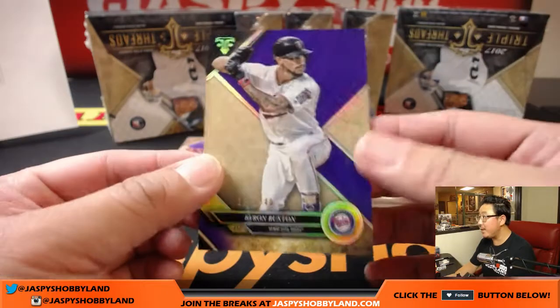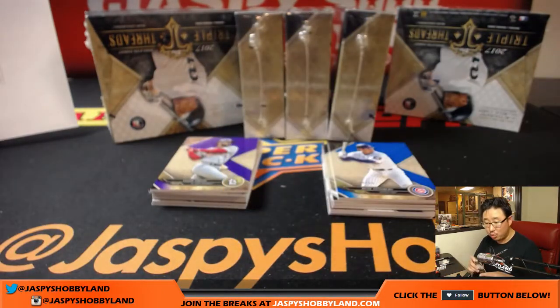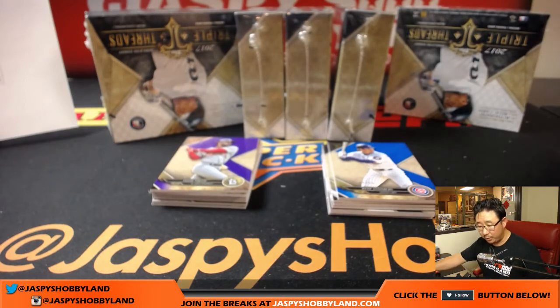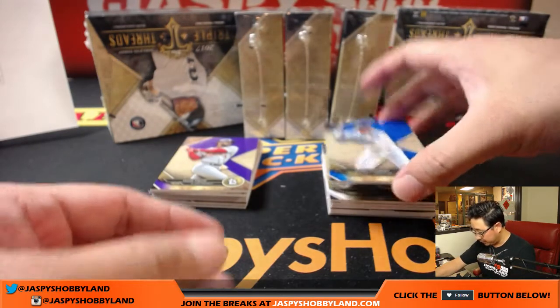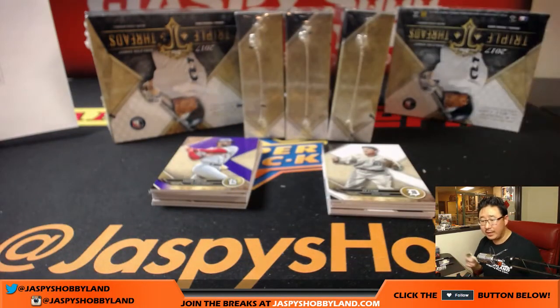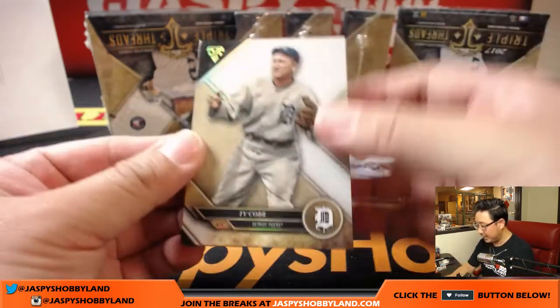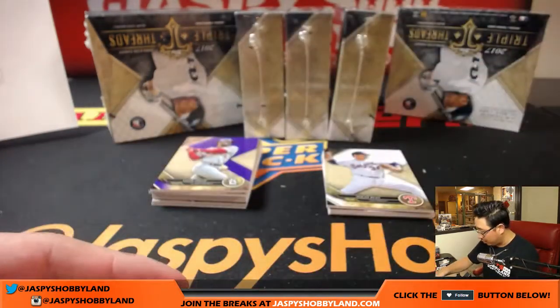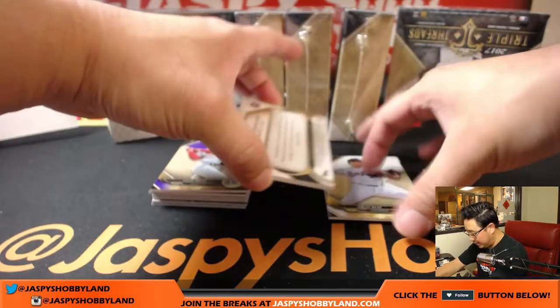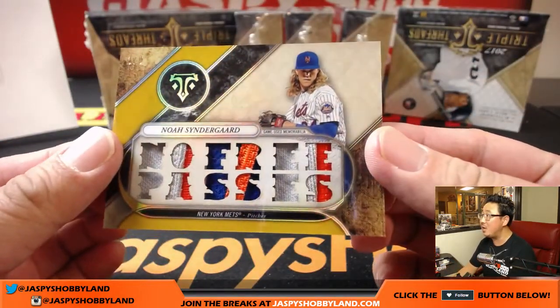We're going to start off with 188 out of 340, Byron Buxton for the Twins. That'll be for Ziggy with the Twins. Got a out of 25, Ryne Sandberg, Rhino for the Cubbies. Jeremy Tillman, JT with that one. Got some base cards, Ty Cobb, Kyle Schwarber. Behind Nolan Ryan is Noah Syndergaard. Nice. 2 out of 9, Noah Syndergaard.